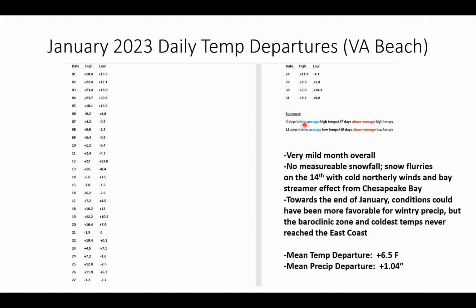Overall, the breakdown for January 2023 for Virginia Beach, Virginia: 4 days were below average as far as high temperature goes, 4 days out of 31. So we saw 27 days with above average high temps in Virginia Beach for January 2023. And then we saw 11 days below average for low temperatures and 19 days above average for low temperatures. So this was an extremely lopsided month as far as temperatures go for the Virginia Beach area. Again, here are some summary highlights down below.